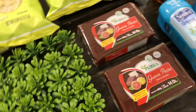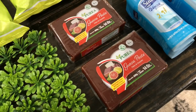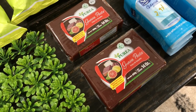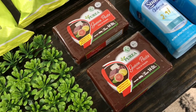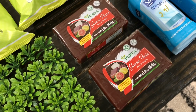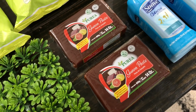Okay, next I picked up the Guava Paste. I don't even know why, but I know I like it, so I figured I would just either eat it or be creative with it and find a way to put it maybe into a muffin or a cake or some kind of bread, or just get creative with it. So I did pick up 2 of those. They are full-size 14-ounce blocks, and they were only $1, so I thought that was a great find.